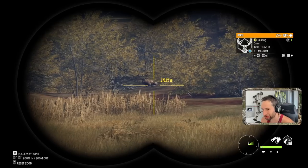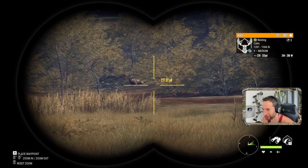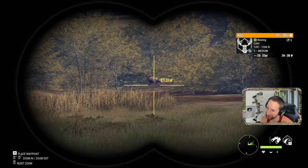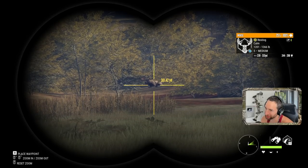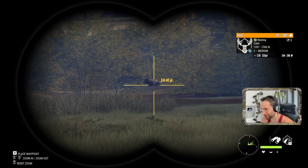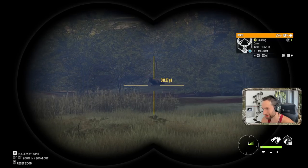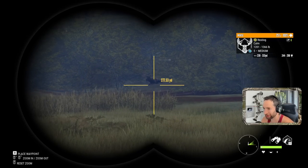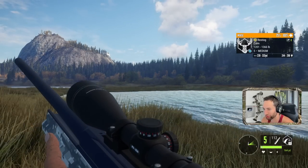I'll tell you what, if he was guaranteed diamond, I'd sneak up on him and try and take him down with a bow, but I just don't know how big he's gonna be. He could be like a 250 or 260s, or he could be a 280. It's one of those things where you just can't quite tell. But either way, he looks really impressive. So I think for this case here, we're gonna take him down with the 338.